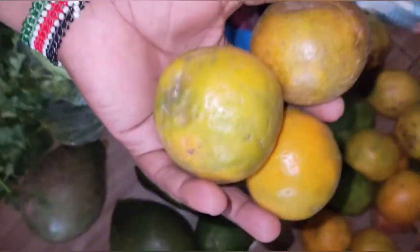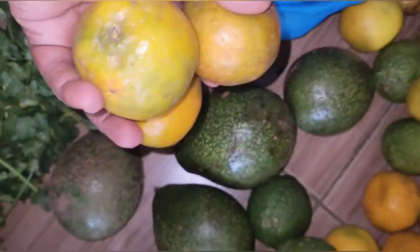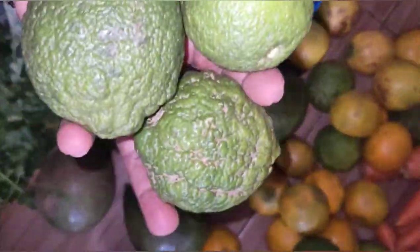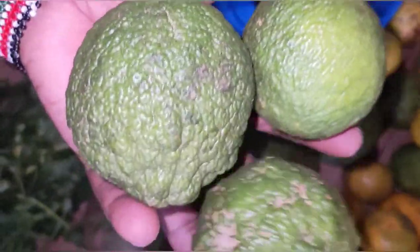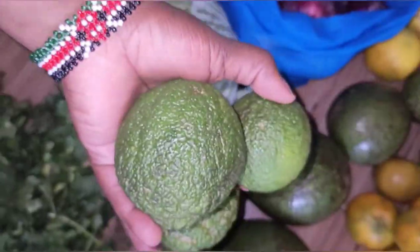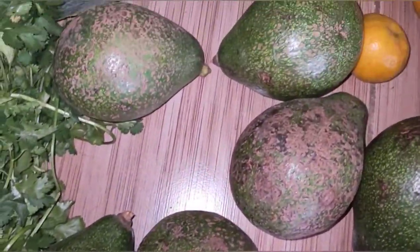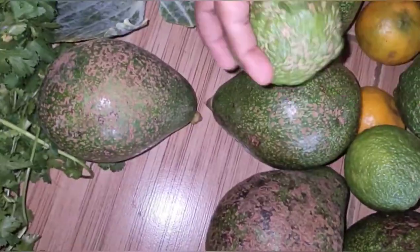And we have tangerine, sandara, tatumbao. Yes, tatumbao, 3 for 20 shillings for those that don't understand my language. Oh, lemon. I love lemon. I love drinking lemon water every morning, and I use lemon for baking and cooking sometimes. So the lemons are going for 4 for 20 shillings, meaning 1 is 5 shillings.